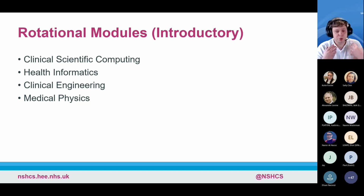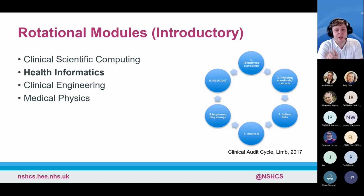These introductory modules will essentially allow you to spend some time working alongside clinical scientists in these fields and allow you to observe them. So I'll go into a bit more detail. In the health informatics rotation, you'll likely join a health informatics team or a business analytics team, depending on the trust. And this is where you'll see how patient data and information is collected across the wider trust. You'll also see how this data is governed and how you might use it in an audit, and how you might be able to then inform a clinical service to make improvements and such.